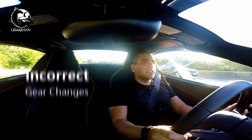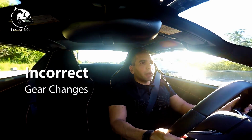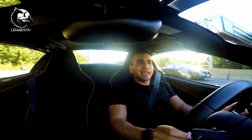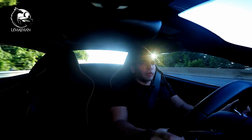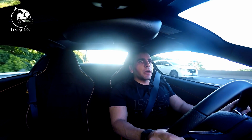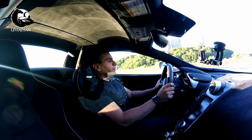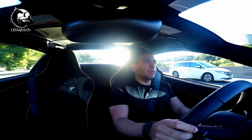Number 2, incorrectly changing gears. So despite having an electro-hydraulic clutch, a lot of supercar drivers tend to drive their car as if it was a 3-pedal manual with a mechanical clutch. Meaning what they tend to do is they let off the throttle, change gears, and go back on the throttle again. Wrong! The way you actually change gears is just like you would in a video game. Foot down and cycle through the gears. It's that simple.